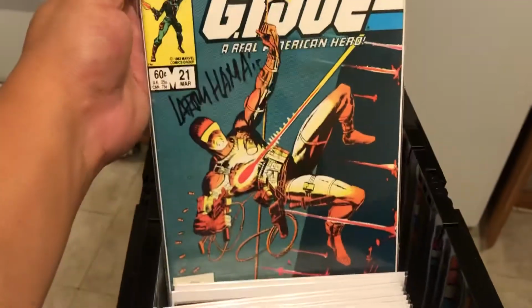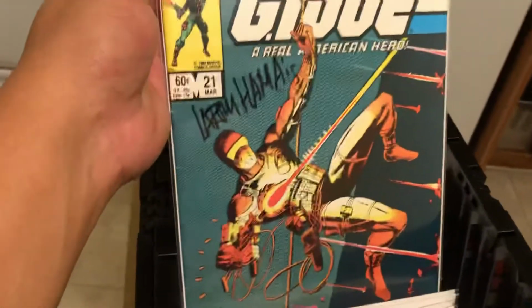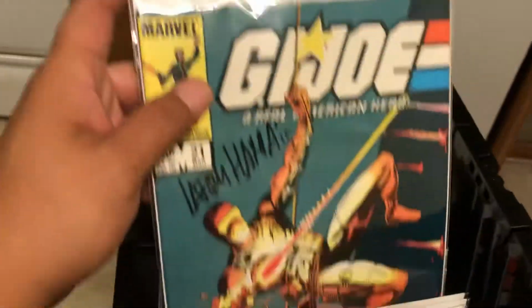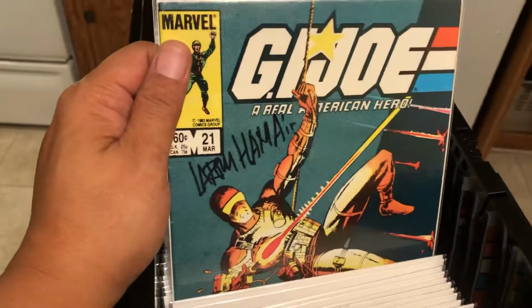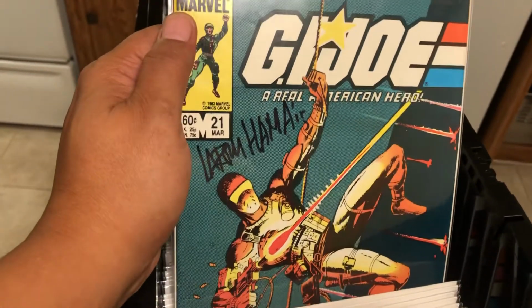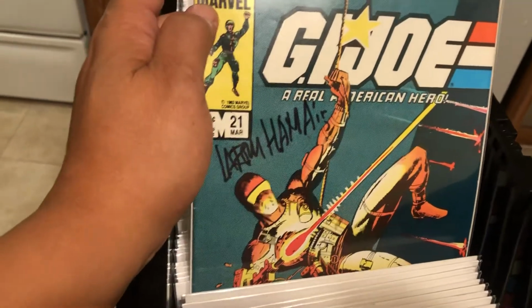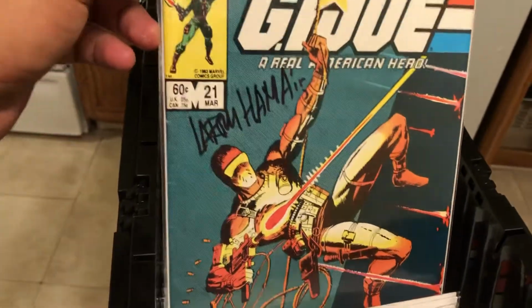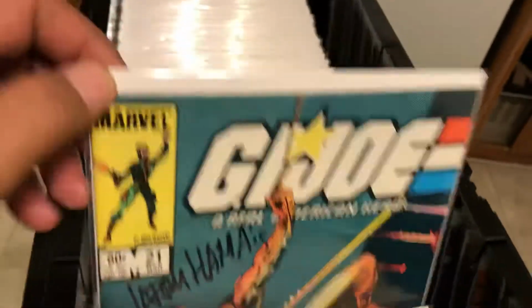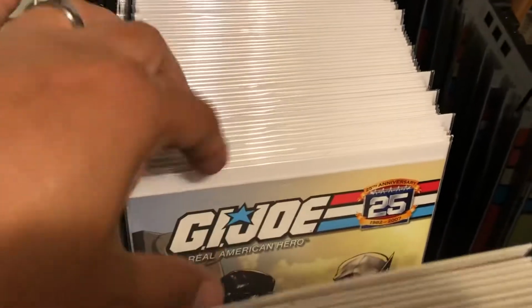This introduced one of my favorite characters, Storm Shadow. It's a silent issue where, due to complications in production schedule and everything, Larry Hama just dictated how the art and story should be told without words. And this is iconic. I love that this issue actually survived, and it's in pretty good shape. One of my favorite issues of all time.